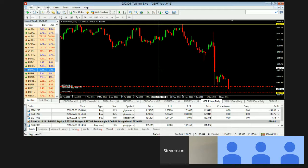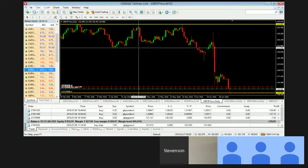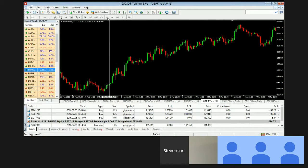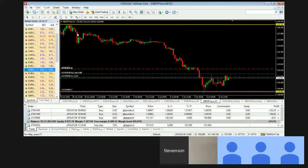So by placing just these lines, most people will place support and resistance all over their charts. Like they'll have a support right here, a support right here, a resistance right here. You don't need all that. Get the highest and lowest point. Do that on your daily, skip over, do it on your hour. If you're trading off the hour, do it on the 1 hour. Got my highest and lowest point. Boom. Right here, got my lowest point. Now I got the market in a range.